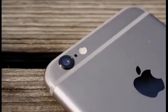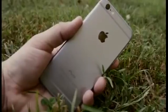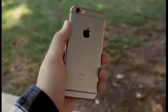Now moving around to the bottom side, we have the speaker grill, the microphone, the lightning port, and our 3.5mm headphone jack. Now one thing that kind of bothers me about the iPhone 6 is the protruding camera. Don't get me wrong, the build quality is excellent here, but I wasn't a fan of the camera sticking out on the 5th generation iPod Touch, and having it on an iPhone is not going to change my mind.